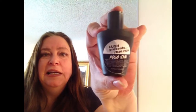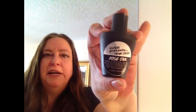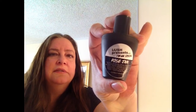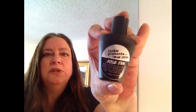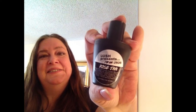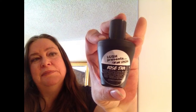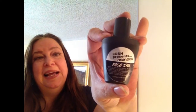So the next one is Rose Jam, our beloved Rose Jam. We love it, don't we? And that's in the same fragrance as the Rose Argan body conditioner that they sell in the stores, and the Rose Bubble Bar, and there's so many, Pearl Massage Bar, etc., etc., etc., in this very, very popular scent. And it smells like, well, like Rose Jam. It's got Rose Absolute, geranium, rose oil, and lemon oil. And it's just a rose.